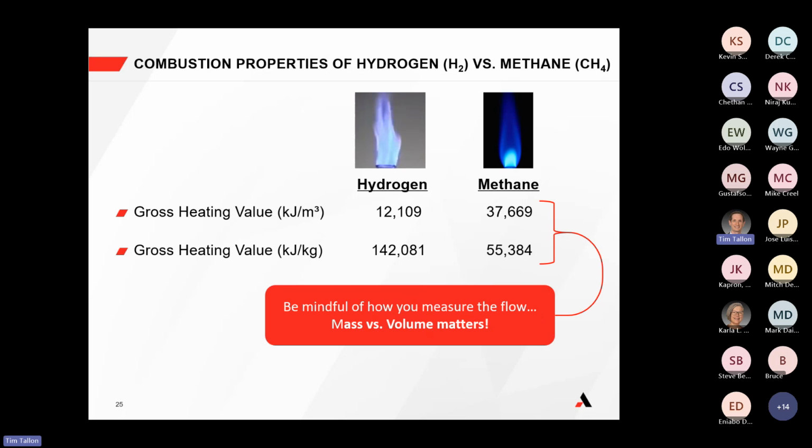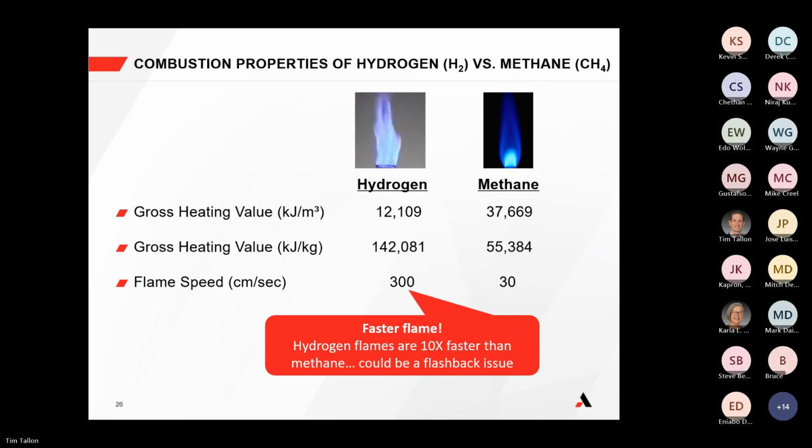So being mindful of mass flow versus volumetric flow really matters when it comes to comparing the properties of using hydrogen as a fuel compared to methane. Something else to consider is that of flame speed. Hydrogen flames are 10 times faster compared to methane. And that is important to think about because hydrogen has shown a lot of issues of potential flashback with premix burners, for example. So flashback is something to think about because you don't want the flame to walk backwards so much that it causes a flashback scenario.